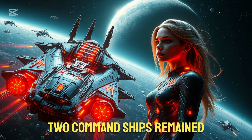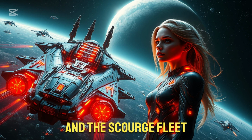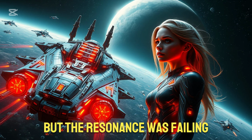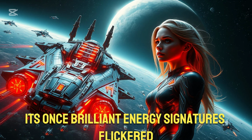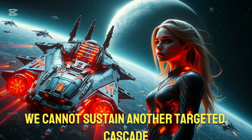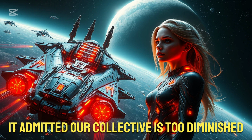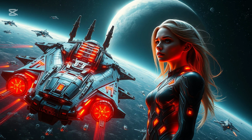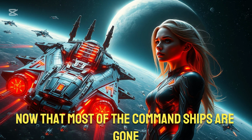Two command ships remained, and the Scourge fleet began to show signs of disorganization. But the resonance was failing. Its once brilliant energy signatures flickered, its hull showing stress fractures from multiple impacts. "We cannot sustain another targeted cascade," it admitted. "Our collective is too diminished." "Then withdraw," Eliza urged. "Earth's fleet can finish this now that most of the command ships are gone."